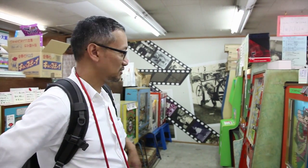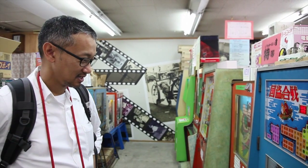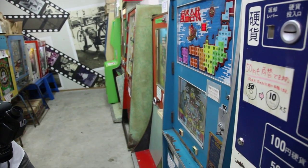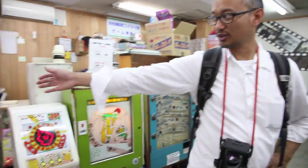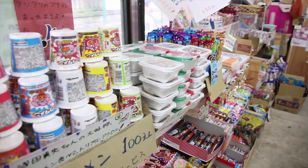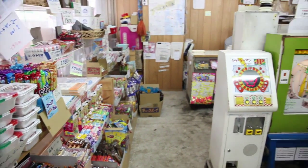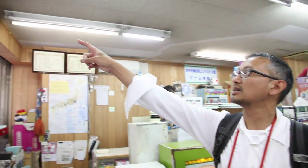Here we're in the pachinko museum. It's in Itabashiku. And you can see all these really old machines, games. I don't know the age or anything, but I'll soon ask. And here they also sell other goods. A real old shop. Real old feel. This is really cool. I think here it says Daga.